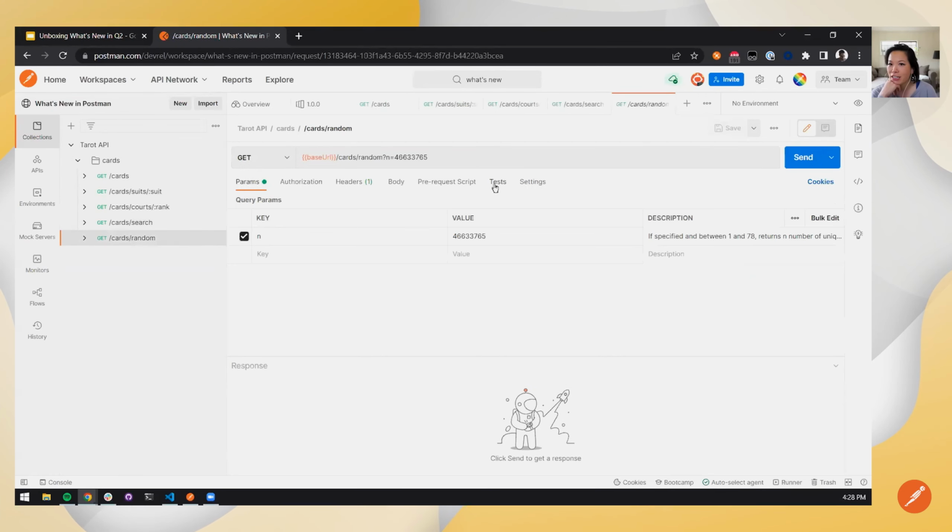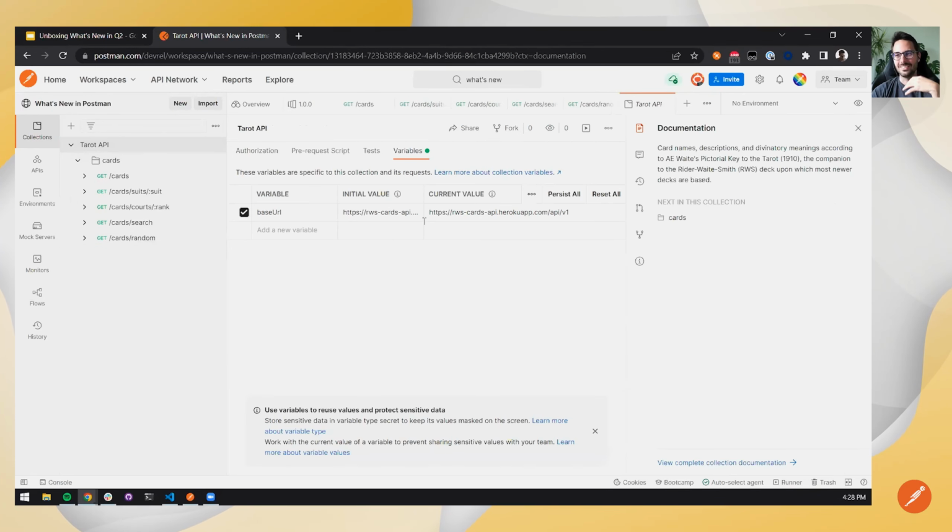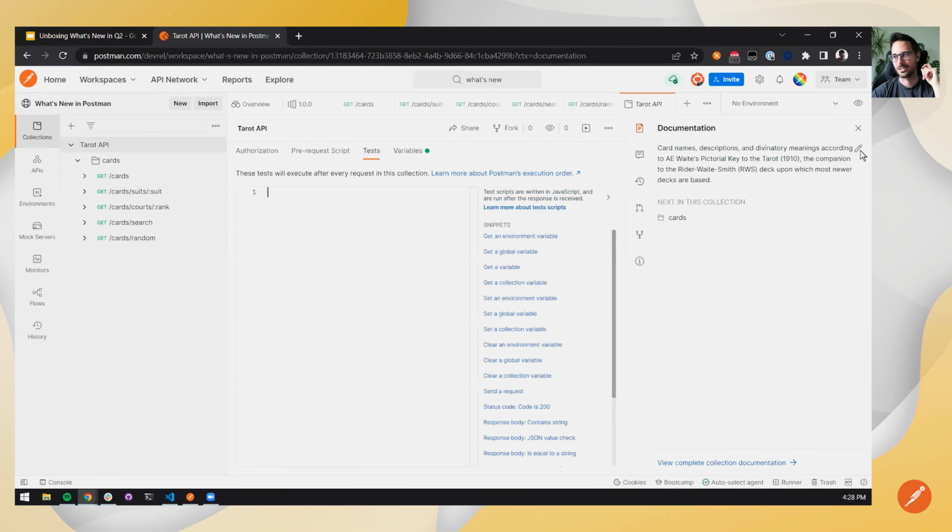How come you're not adding a collection level test? Because I need a lot of changes to happen to demo. Got it. Okay. Otherwise, yeah, ideally I would have gone here and then added a test at the collection level.